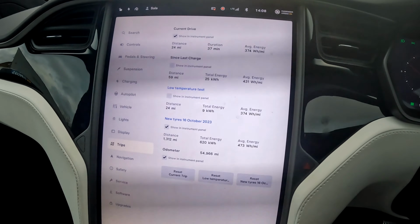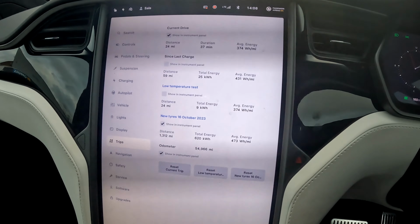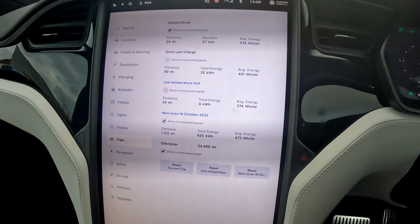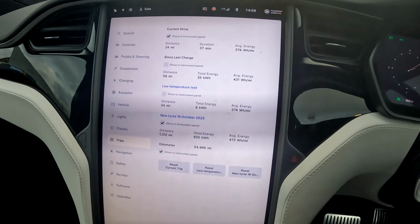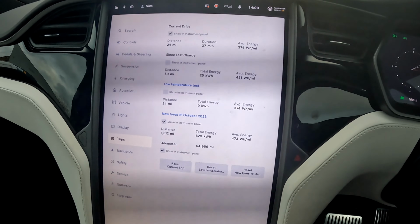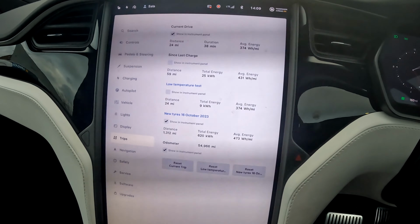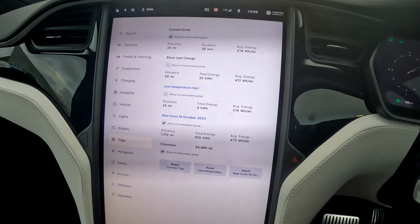So we have travelled 24 miles, it's actually 24.5 miles, and used 9 kilowatt hours of energy at a rate of 374 watt hours per mile. Now, 374 watt hours per mile doesn't mean an awful lot to most people, so to convert that into miles travelled per kilowatt hour, it's a very simple calculation. It's just 1,000 divided by 374, or 24 divided by 9. So it's very straightforward, and that gives us an answer of 2.67 miles travelled per kilowatt hour.